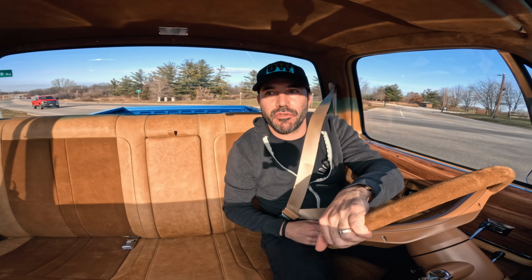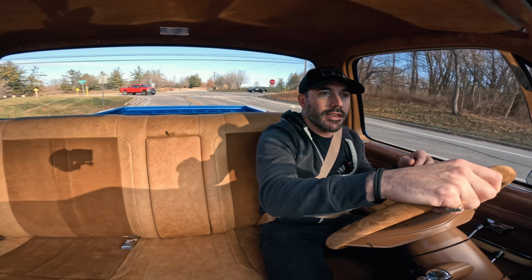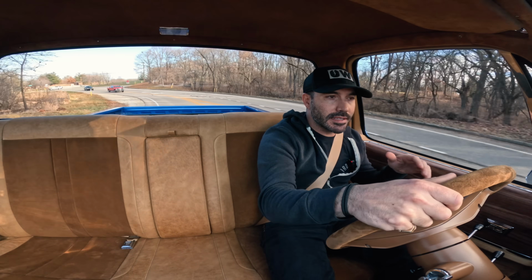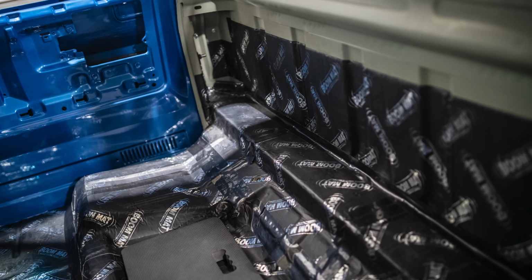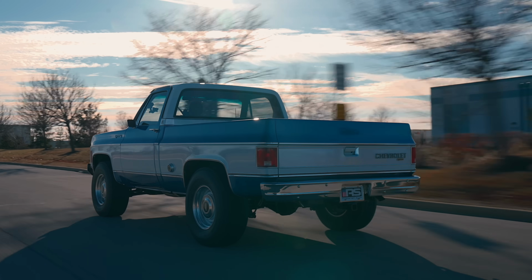It's an eerie feeling that you are not at all in a vintage truck. Right down to the wind noise. I mean, the wind noise, road noise, everything, we've insulated this truck beyond belief. It's been a great deal of time tightening up everything in it. So going down the road, this truck is dead quiet and so tight.